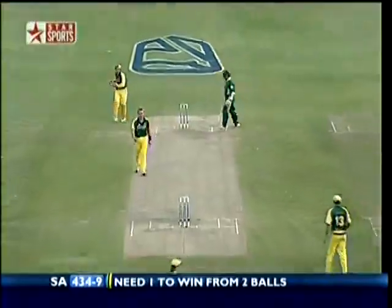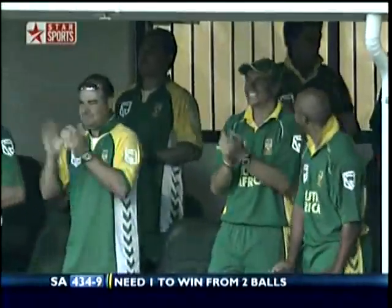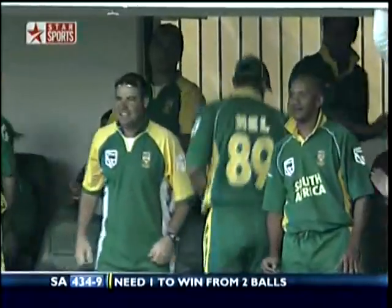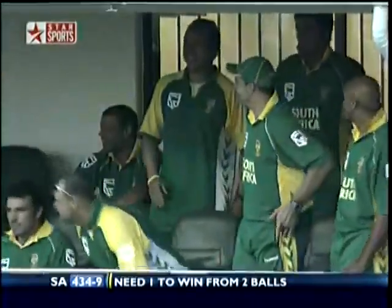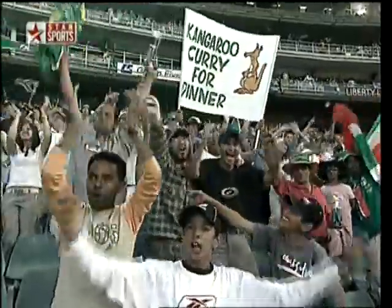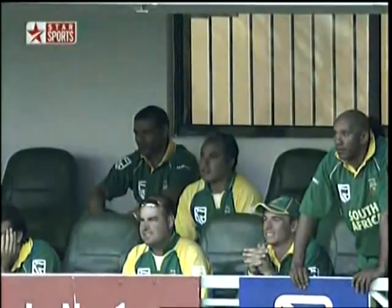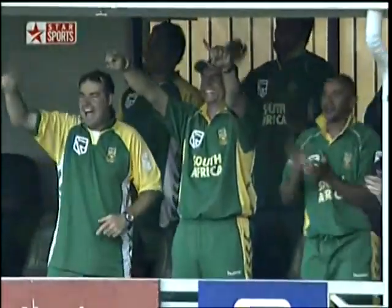Right, now then. They need 1 off 2 balls. South Africa cannot lose. They have tied the match right here. Now it's a question of winning it. The biggest shot in Makhaya Ntini's life. The little nudge down to third man for 1. And they deserve that. What a brilliant performance.